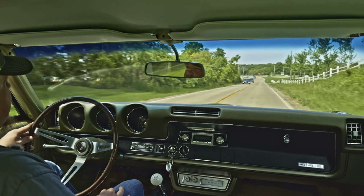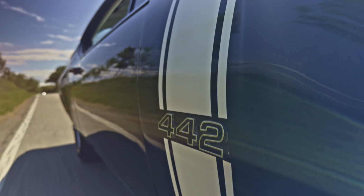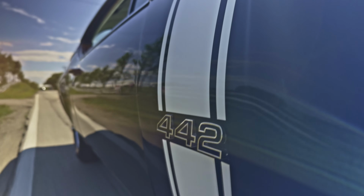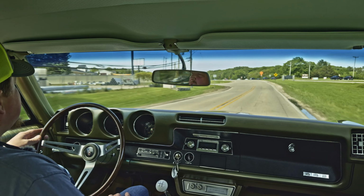I'll tell you, this thing just starts right up, so easy, idles so smooth. It's just an incredible experience. Handling the bumps very nicely.